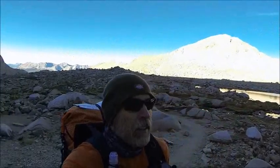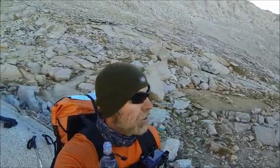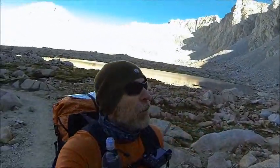This is actually where I considered camping last night, but I didn't. I camped about a mile or so down lower, and actually I'm kind of glad I did. Had a good camp spot. This is just a bit exposed up here, especially if a storm came in. So feeling pretty good right now. I'm sure as I get halfway up the mountain, that'll change really quick.